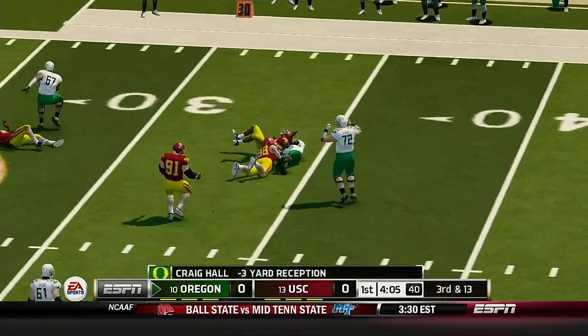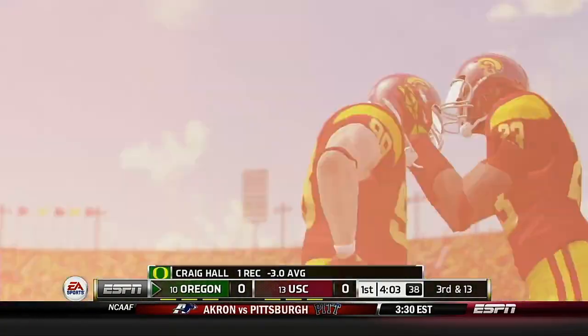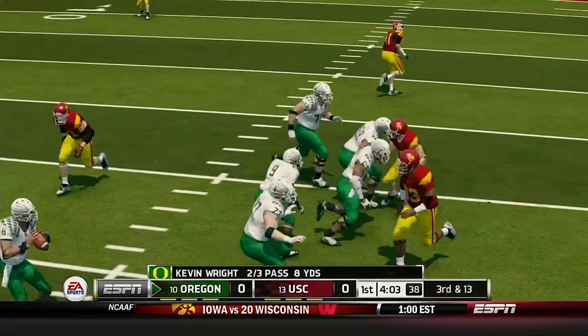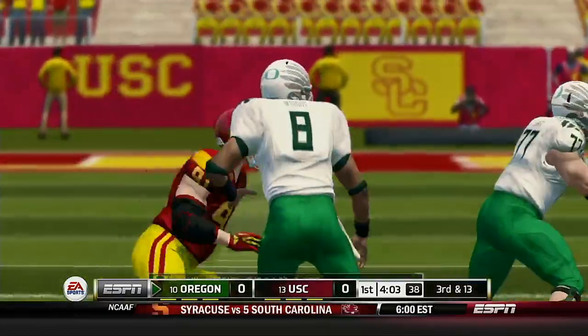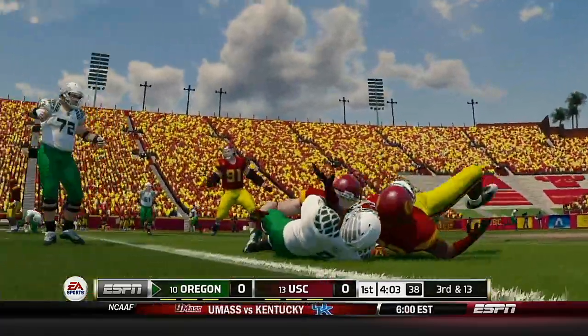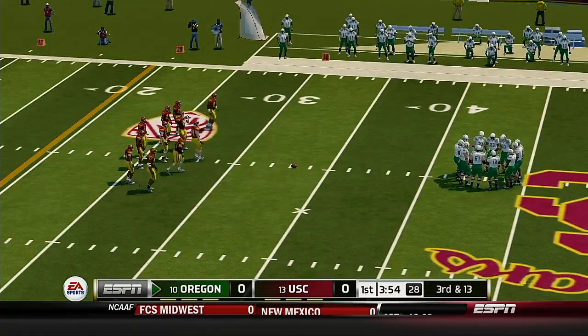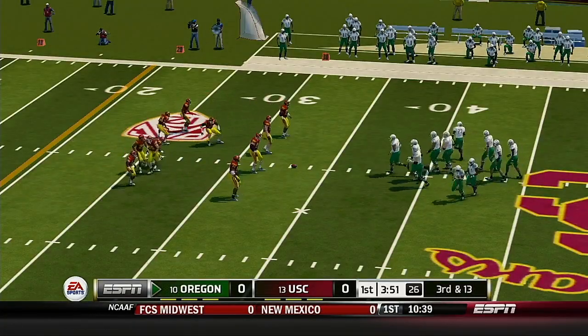Over the middle to his tailback. He's tackled at the 33-yard line. 3-yard loss there. Pretty good stand there. They weren't fooled at all by the offensive play call. Down, and they need to get it down to the 20.